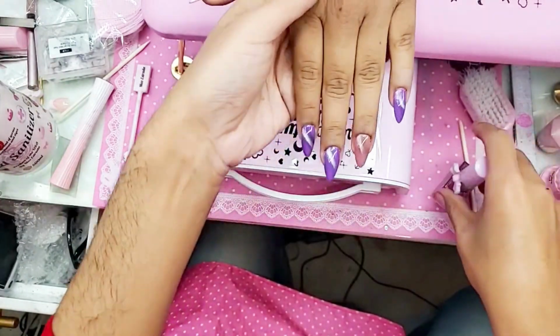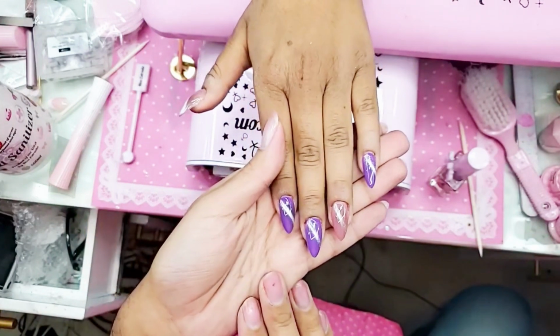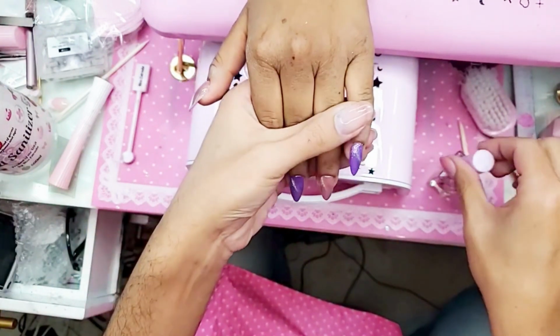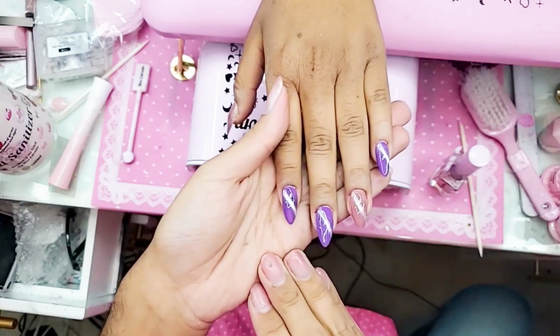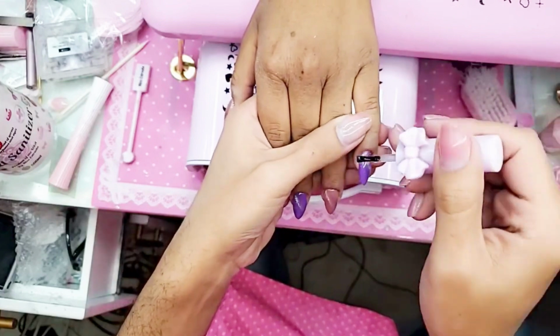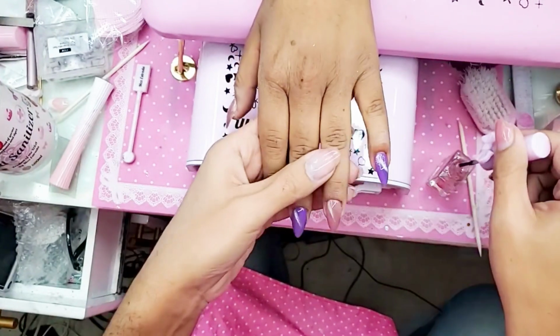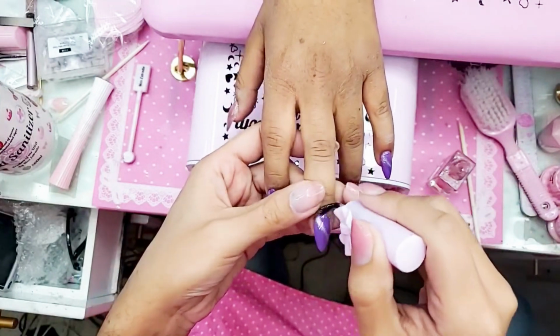So now we're gonna wait 10 seconds, let the nails finish the polymerization process and let them cool down. Remember, if you put oil on the nails right after they come out of the lamp, they can dull. So you wait 10 seconds, then hit it with cotton candy cuticle oil to moisturize and hydrate the phalange.